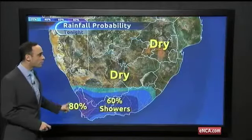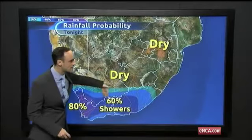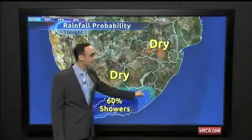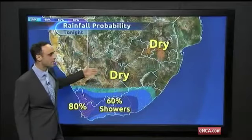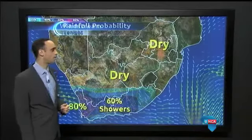For tonight's rainfall probability map, we see widespread showers all across that area, while there's up to a 60% chance into the Karoo regions of the Western and Eastern Cape. Isolated showers reaching Port St. John's as well as East London and some areas in the Northern Cape, but it's going to be a dry evening all across the northern half of South Africa.